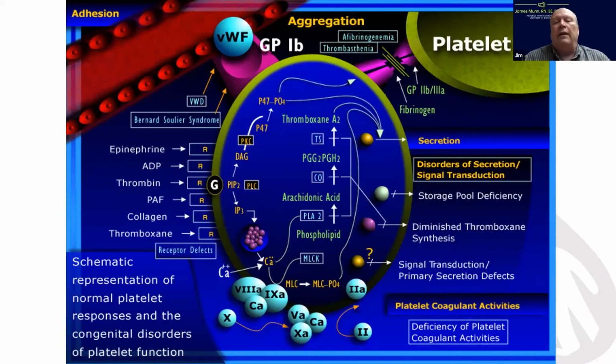Here's another big pictorial representation of just this whole scenario. So again, look right here. This is Bernard-Soulier again, where the von Willebrand's helps the platelet attach to the endothelium, the subendothelium that's been exposed because of the breakdown of the blood vessel. And over here is the platelet-platelet interaction that is Glanzmann's thrombasthenia. Again, the glycoprotein 2b3a leakage.